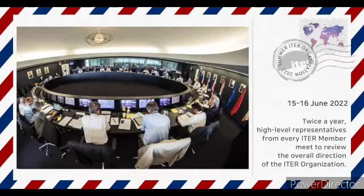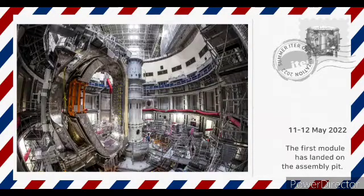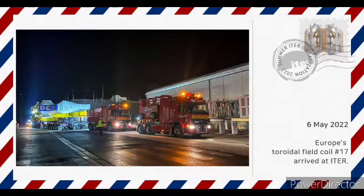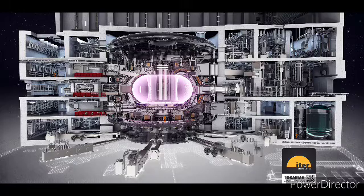The mission of IFMIF-DONES is therefore to provide a neutron source producing high-energy neutrons at sufficient intensity and irradiation volume in order to generate materials irradiation test data for design, licensing, construction, and safe operation of the fusion demonstration power reactor DEMO, with its main characteristics as defined by the EUROfusion roadmap, and a simulated fusion environment relevant to anticipated needs in radiation resistance for the structural materials in DEMO.